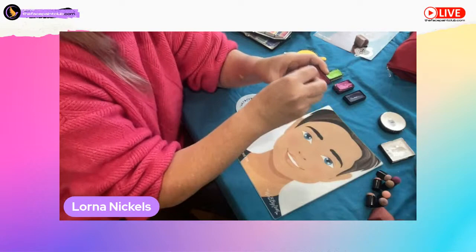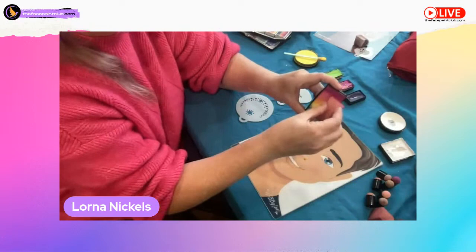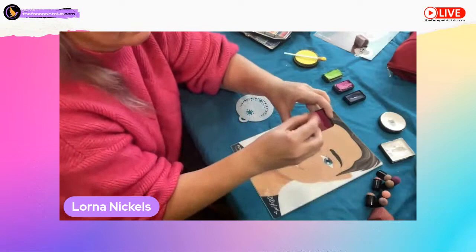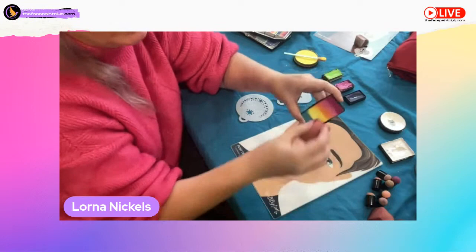We're all watching attentively. So loading my paint, I can tell that's a bit wet, so I'll just keep loading it to get the right consistency. It does take a bit to load a paint, right? Especially if it's a new cake, or you haven't used the cake for a while. So you'll have to get the paint right in there.